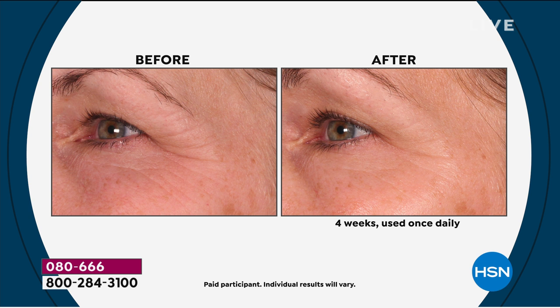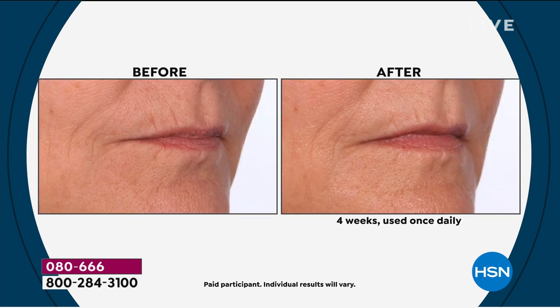Now let's go down to the mouth. The mouth lines, for people who smoked at one point or smoke now, as you age, the mouth shrivels, and you can't get a good lip line for lipstick, and it makes you look unhappy. Look at this mouth, because again, 20%, the highest percent in vitamin C anywhere in a giant capsule.